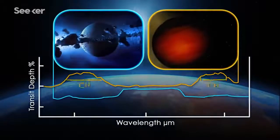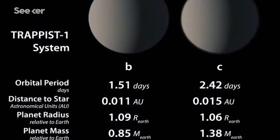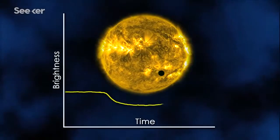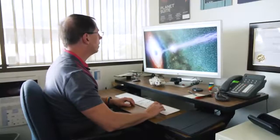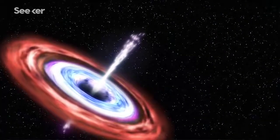Most space imagery begins with data. Very, very complex data. And transforming these numbers and graphs into an image that captures the public's imagination requires a delicate balance between science and art. And that is where Robert comes in. As an astronomer and artist, Robert isn't editing images so much as he's making an artistic hypothesis grounded in facts, so we can visualize what's really happening up there.